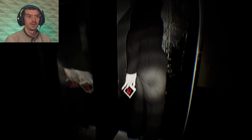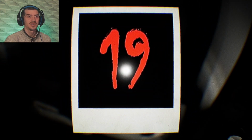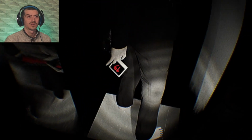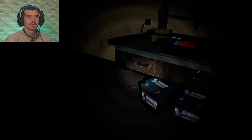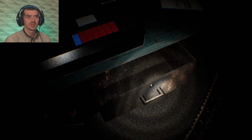Didn't expect that to be open, then. Photo there, with 19 on it. Could I take that? No, I can just put it back. Okay. Thanks, Lizzie. I never tried the drawers. Ooh. Wait, can I not pick that up? No, it's just a boring, useless piece of paper. Nothing in there.